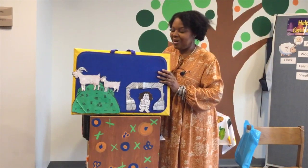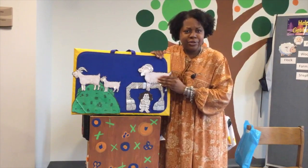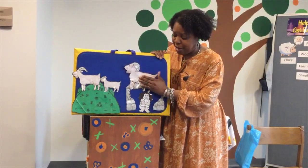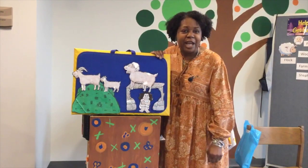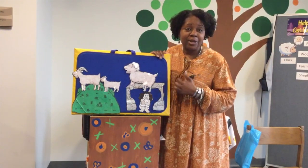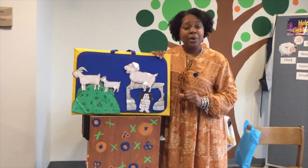Well, along comes the biggest billy goat. And when he went across the bridge, he was so big that the bridge scraped. And he went trip, trap, trip, trap, trip, trap. And just when he thought he was clear, here comes the greedy troll. And the troll said, "Who's that crossing my bridge?" And the big billy goat said, "It is I, the biggest billy goat gruff, and I'm going to the other side to eat some grass." And the troll said, "No, you're not. I'm coming to gobble you up."